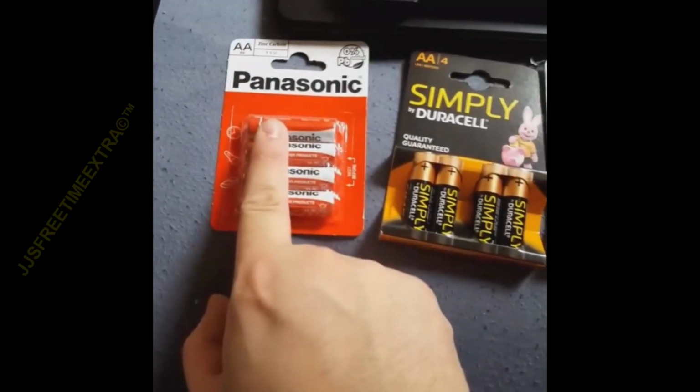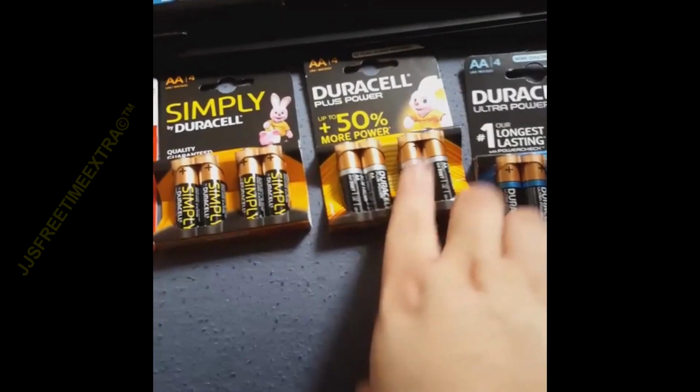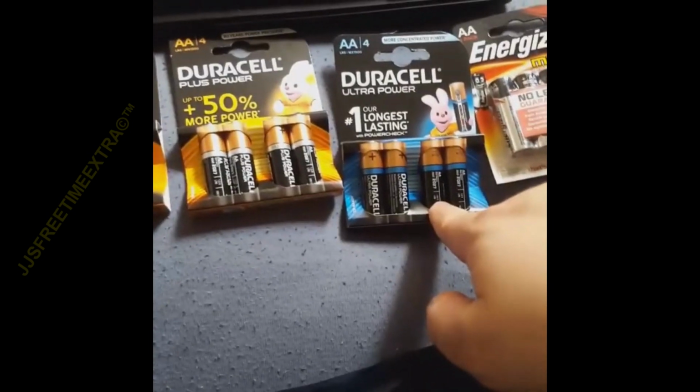We've got the Panasonic zinc chloride brand. We have the Simply Duracell. We have Duracell, which is plus power, which I haven't got a clue why they've put that. Does that mean it's going to drain faster? We just don't know. And this one's Ultra Power, which makes no sense. Why not just have one? Anyway, and then we have the Energizer and Tesco.